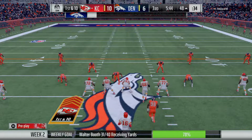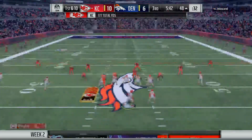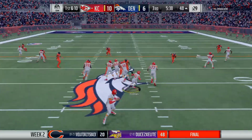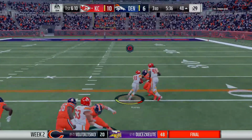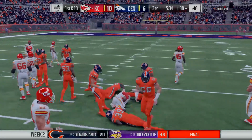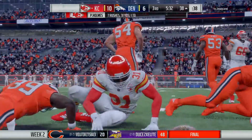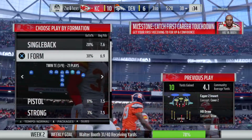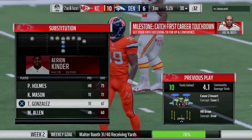Usually hitting a deep post pattern, as we just saw there for a big gainer, that's tough to do because you usually have a safety or two in the middle of the field. But if you hit enough crossers and underneath routes and curls, start to get those guys creeping up, wanting to make plays on the football. It's the equivalent of a changeup in baseball. You show your other stuff, throw the changeup, and on that play, it worked for big yardage.